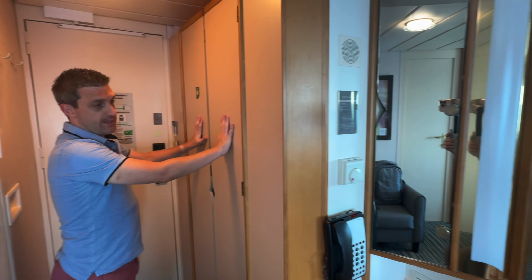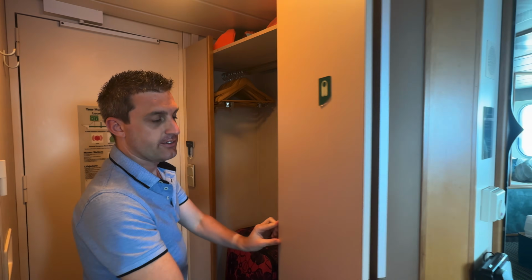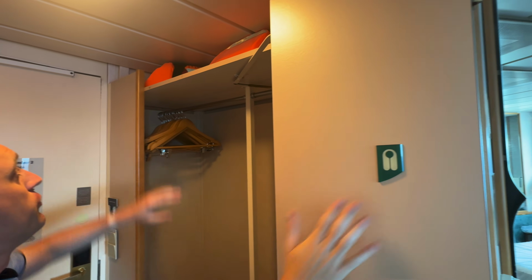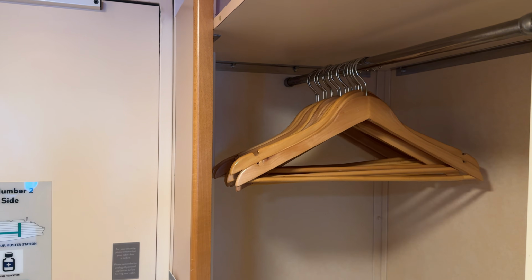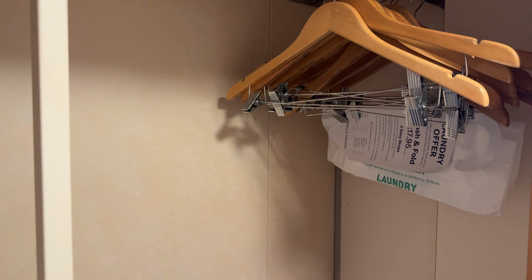Then we have the wardrobe, which I really like this design because it's the kind of foldable door, so it doesn't take up space. So it's also where your life jackets are stored, up the top there, should you need them in an emergency. I'm so impressed with the hangers here, because on Amy's side we have about 1 million, and on my side there's about 2. No, I'm joking. There's a lot more than that.